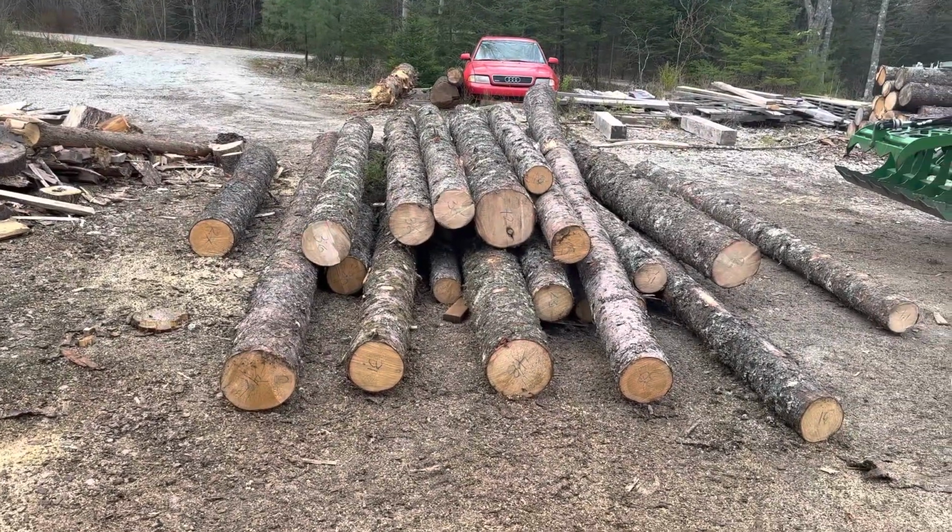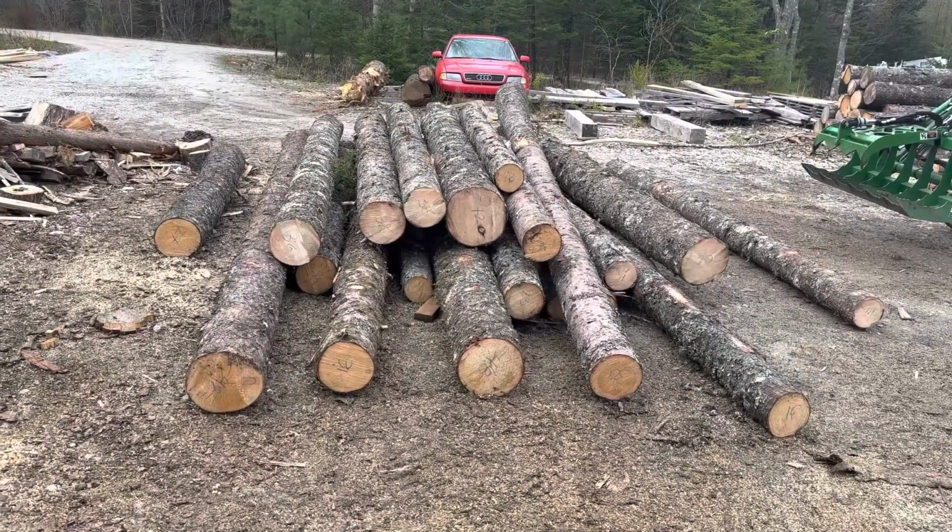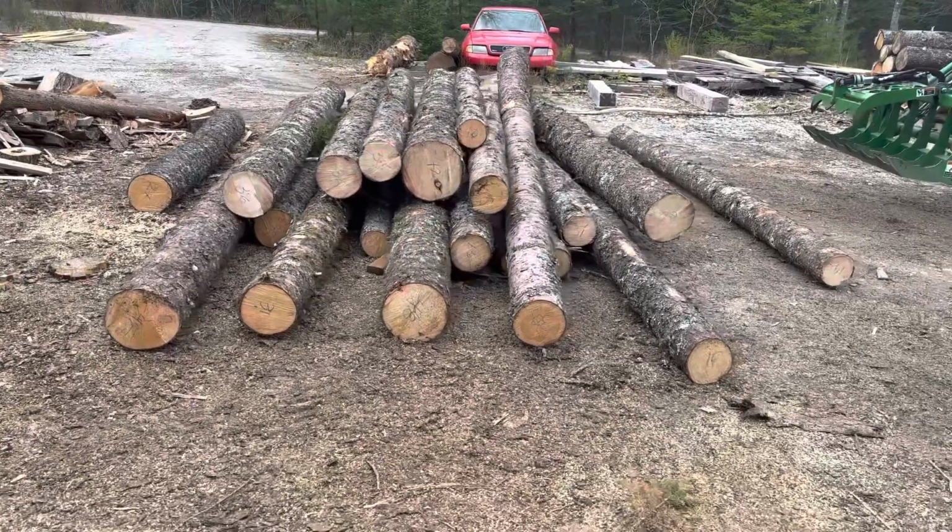So anyway, let's get these moved into place, and I'll give him a text and tell him that there'll be money in an envelope here for me.